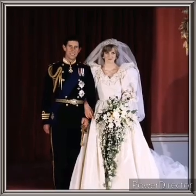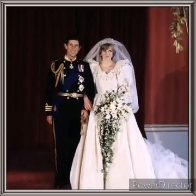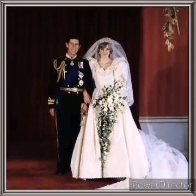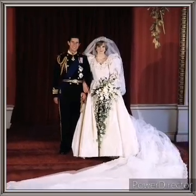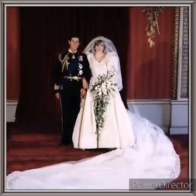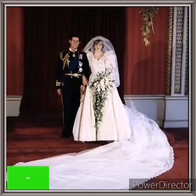In that moment, the young designer was tasked with making a dress as singular as the people's princess. She exceeded Diana and the world's expectations, creating what is the most recognized wedding dress of the last century.